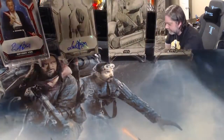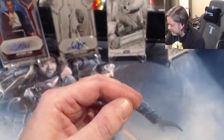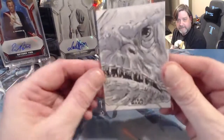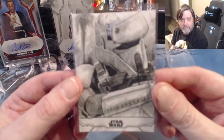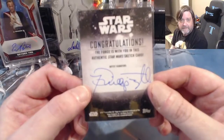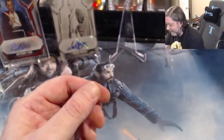All right. Sketches, we've got a Gorindon from Kyle Hickman, the Berg from Mandalorian by Alan Grimes. Very cool. This is beautiful. I'm a Rogue One fan, and Philip has delivered. So awesome. These are great. Absolutely love them.